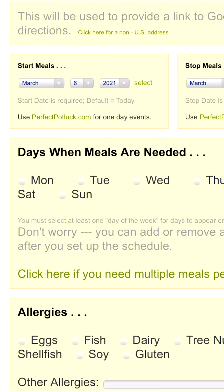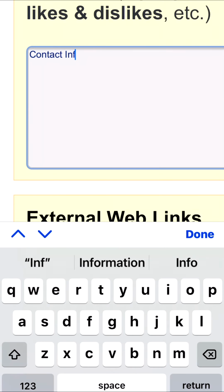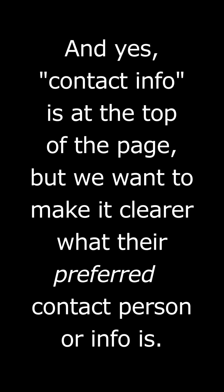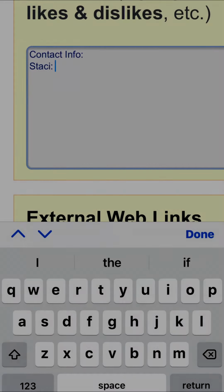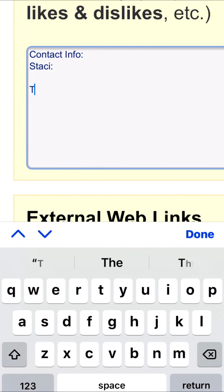I talk with the person ahead of time and find out their contact info. I'll put her name and then I'll put her contact info there. It can be whatever they like to use, whether that's email, texting, Facebook Messenger. I'll just say specifically what that is. And then time they like to eat.